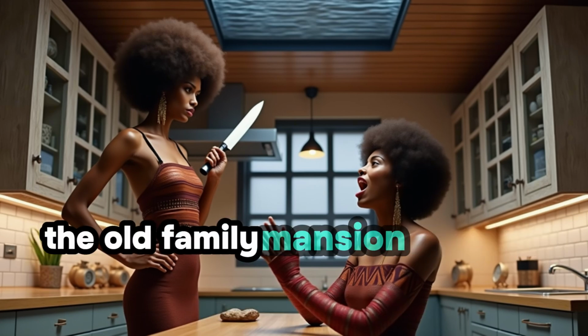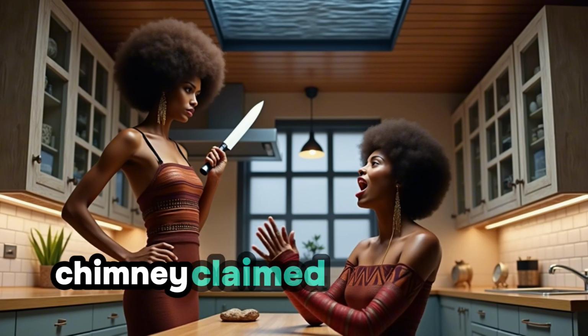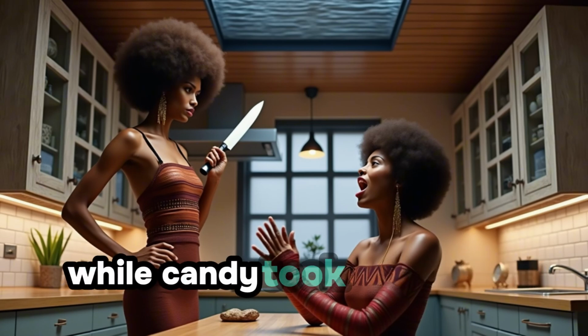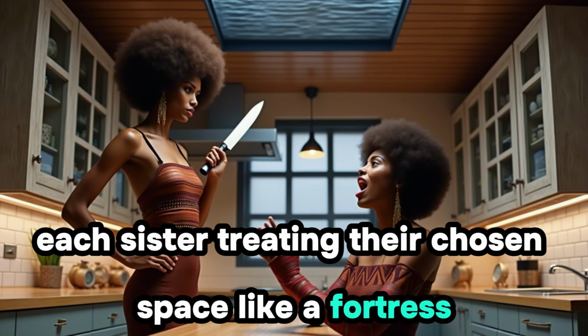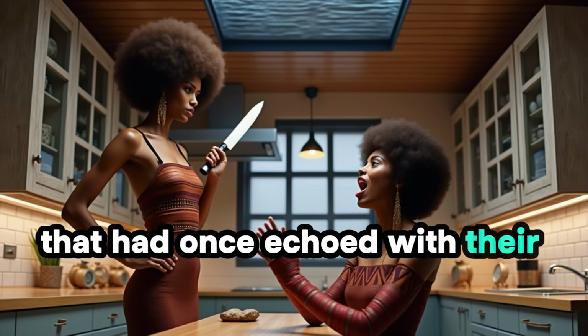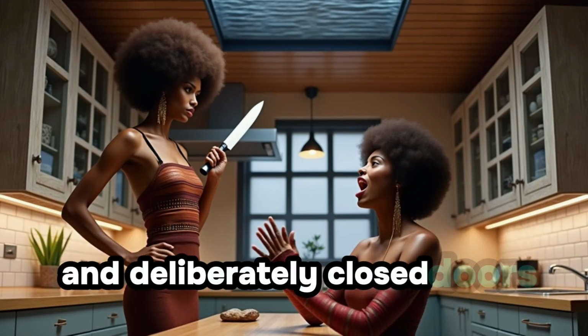The old family mansion creaked with tension during the first week of their forced reunion. Chimdi claimed the first floor, while Cami took the second, each sister treating their chosen space like a fortress. The house that had once echoed with their shared laughter now rang with careful footsteps and deliberately closed doors.